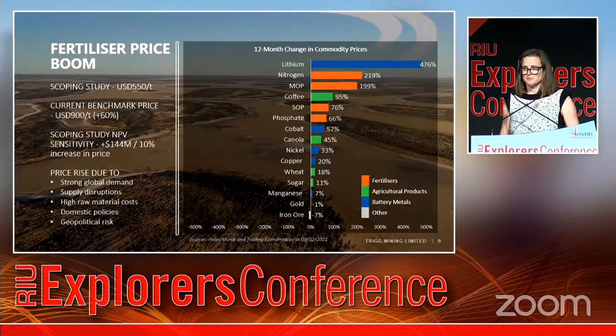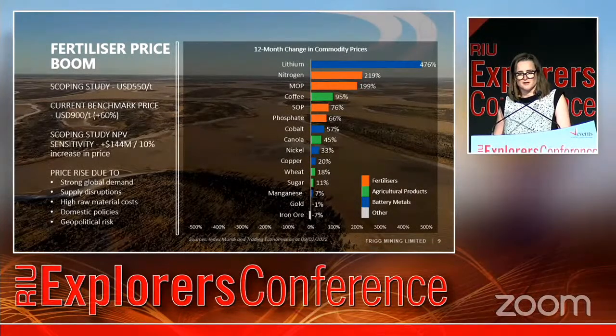This is also a booming commodity market. We all need more food from less arable land. And what is happening globally is that all of the inputs for our agricultural output are booming. In the last 12 months, you can see nitrogen up 200%, muriate up almost 200%, SOP up 76%, phosphate 66%. This is a booming sector. And if you look on the left-hand side, the statistics show that with SOP now at $900 a tonne at benchmark prices, it increases our NPV quite substantially. For every 10% increase in that price, we have a $144 million impact.